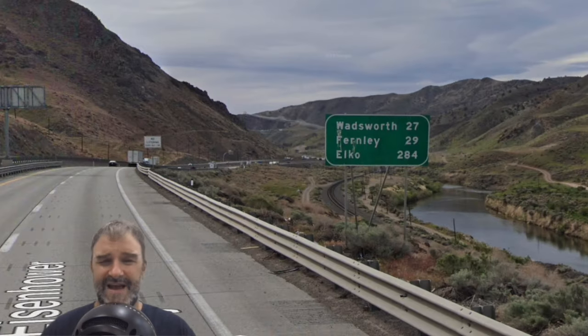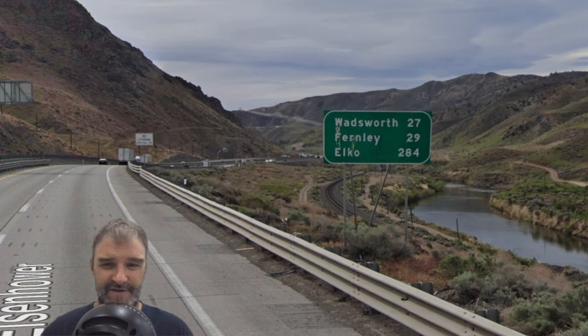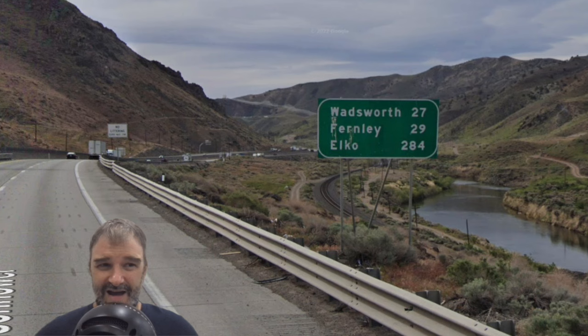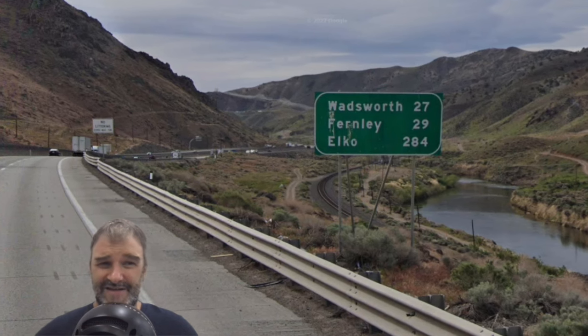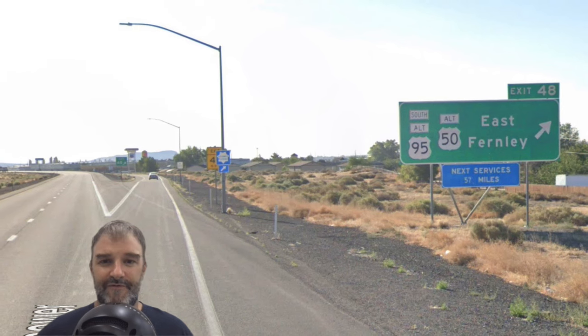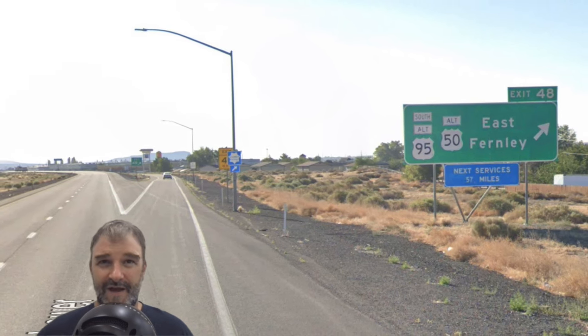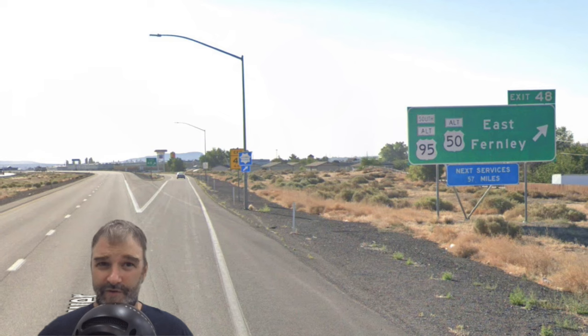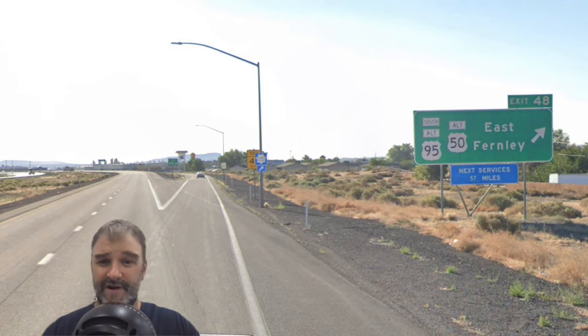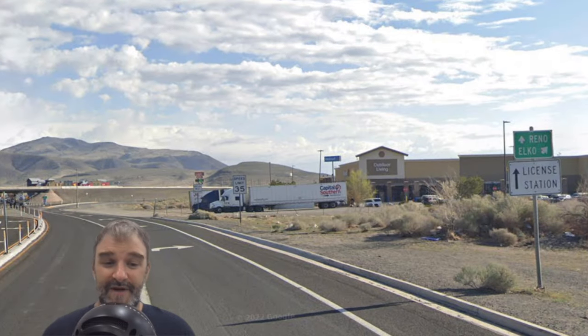Here we see Elko is 284 miles away. It is still quite far, but that's a long way to sign a city that is not a significant junction and has 20,000 some people. Here's our exit for Alt 50 for Fernley, and this is actually where I left 80 at some point in old road trips as well, the time I went to Reno, because I took the loneliest road, and this is the shortcut to that. So now I've never been on this part of 80 before.